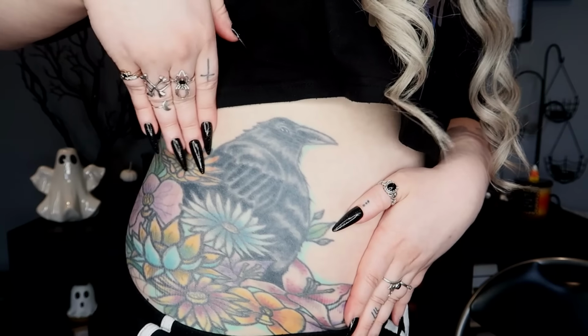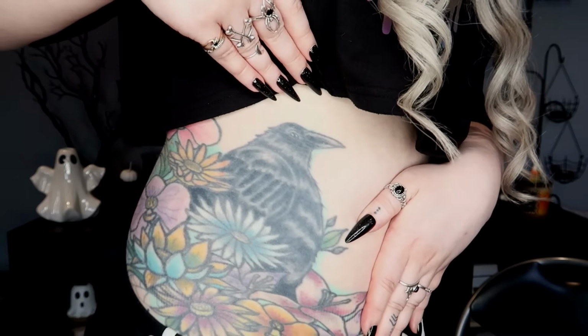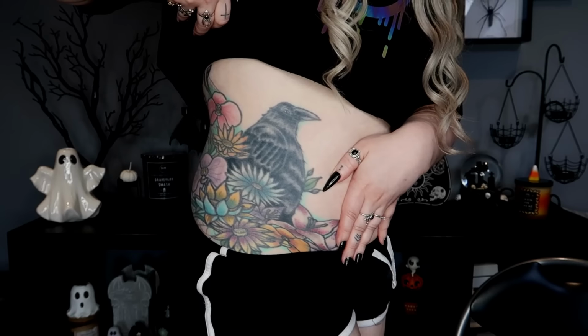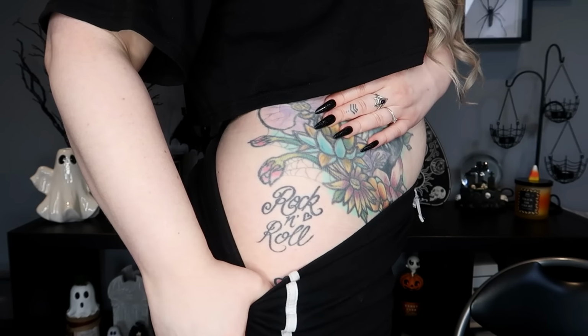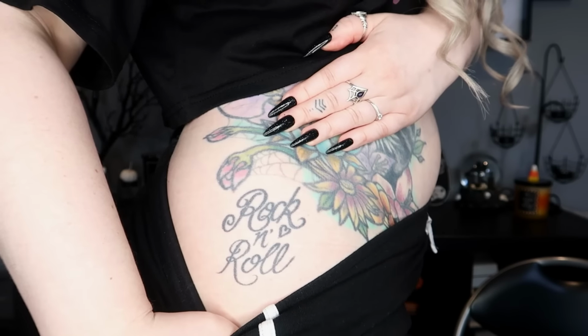We think that she might be pregnant because, like I say, she has grown a lot with me. It's giving pigeon. Yeah, so that is what that one looks like. And then also under her we have this one which says rock and roll. I actually really love this one. I think it's really cute and I love the font of it.